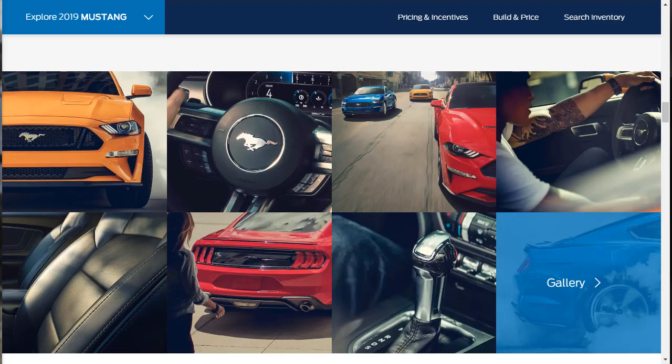We are going to build and price a GT. We're going to build and price the base Ford Mustang GT, the entry-level V8 engine. Yep, there's the GT Premium, etc., but we're not going to get into it. I'm going to build the cheapest one. What is it going to cost us to get into a Mustang GT? That's what I want to know.